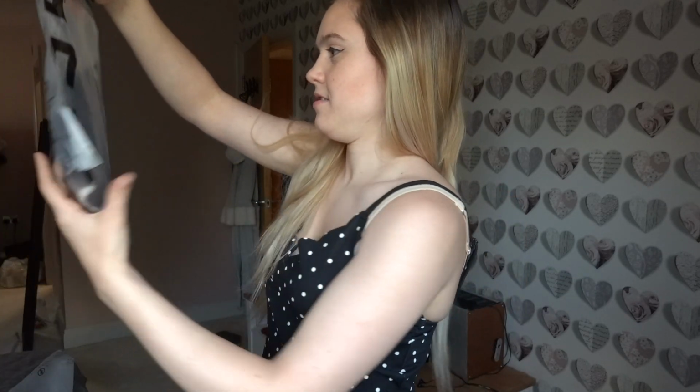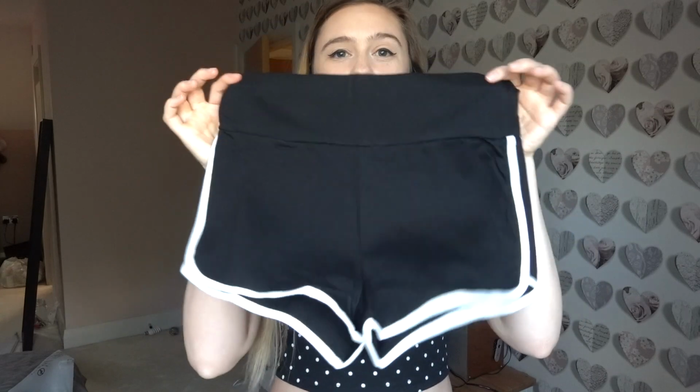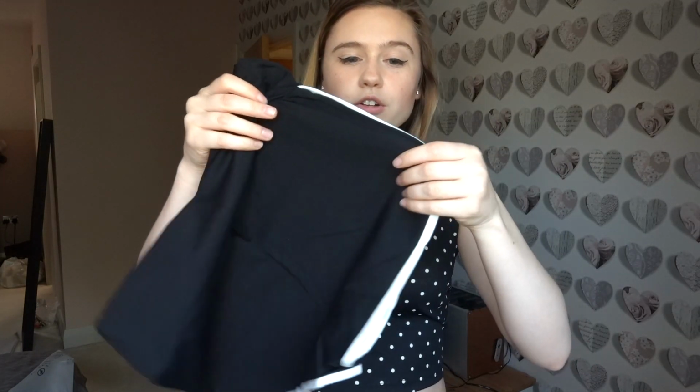What is this? It is black. Oh, I think I know. I remember what this is. Oh no, I was wrong. This is something else. There were two black things I ordered. This is a pair of shorts, which I just thought, why not try them? Because they were there. So it's just this black pair of stretchy athletic workout shorts with the little white detail all the way around it. Let's get these on and see how they fit.